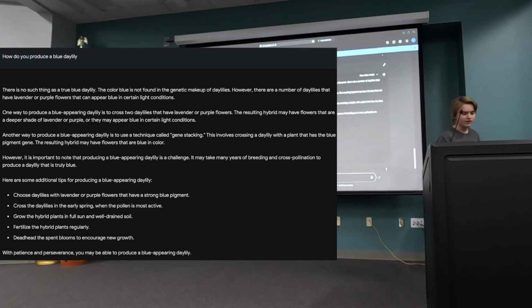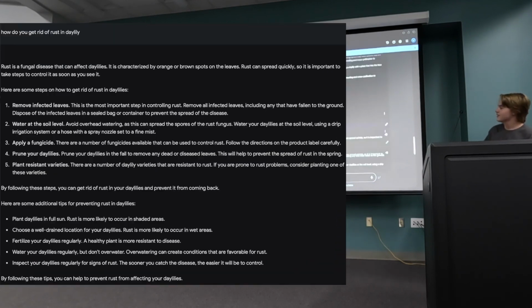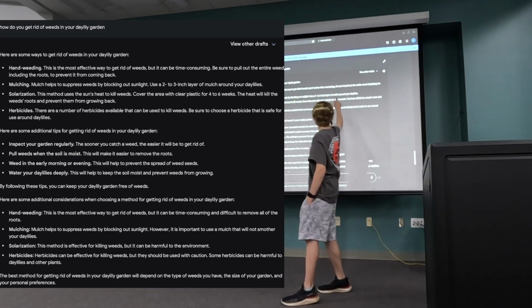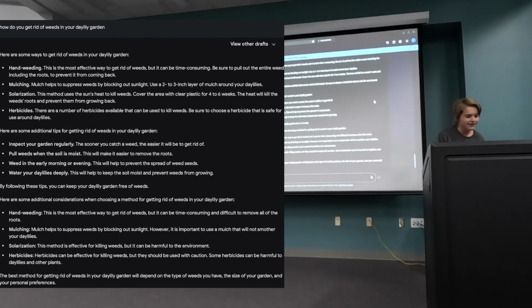Ask it how to get rid of rust and see what it says. Okay, so, how do you get rid of rust in daylilies? And then my final question, how do you get rid of weeds in your garden? What does it say? Pull them out. Weeding first on the list. Mulching. And weeding right over here.